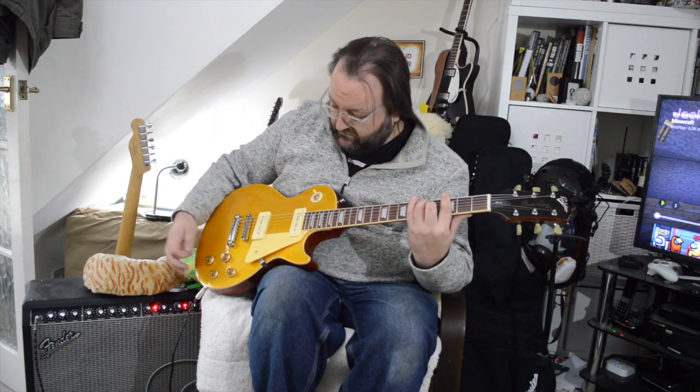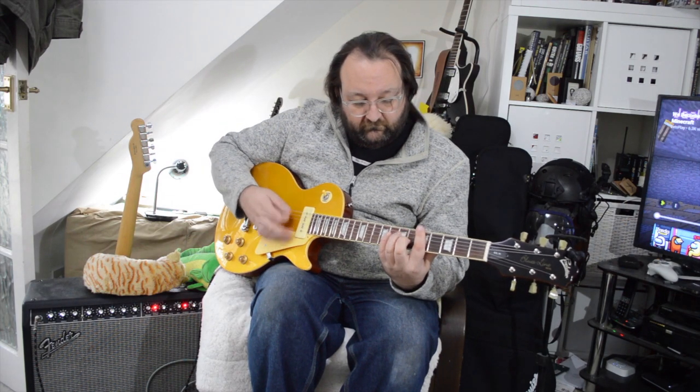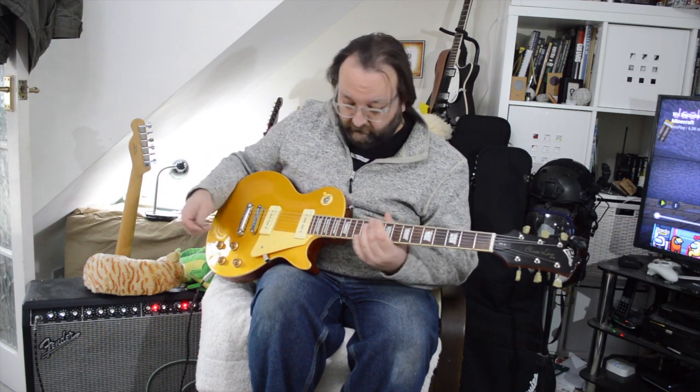This is one of the best Les Pauls I've played. It's better than a lot of Gibsons. The pickups are fantastic, as you can hear. I mean, genuinely fantastic. Just lovely. So, putting the new strings on it, putting 10s on it instead of 7s, has turned it into an absolute beast. This will not be going back into storage for a while.